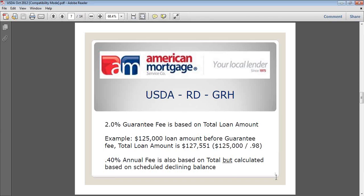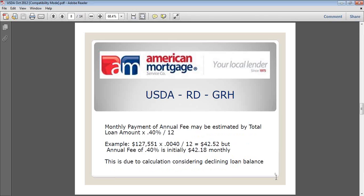So fortunately these days it's calculated by the loan origination system that the lender uses anyway. The annual fee is based on that total as well, but the way that it's calculated is not a straight 0.40 times the loan amount, because there's a declining schedule knowing that the loan balance is declining over time. But estimating it at 0.40 is a safe estimate.